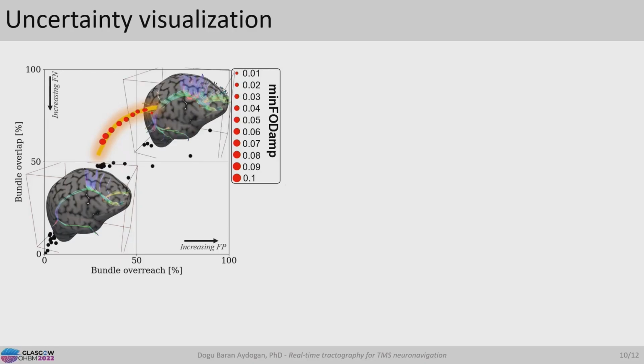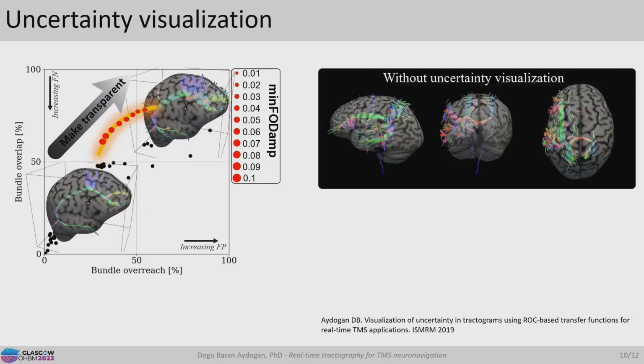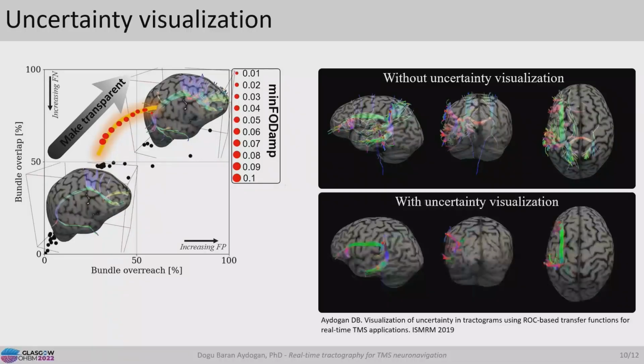Real-time tractography gives us an opportunity here, where we can in real time sweep through this parameter and visualize those streamlines obtained with lower FOD thresholds with higher transparency. The results look like this. If we combine all the tractograms without uncertainty visualization, we will obtain this. But if we use uncertainty visualization, we can come up with much richer information about structural connectivity.